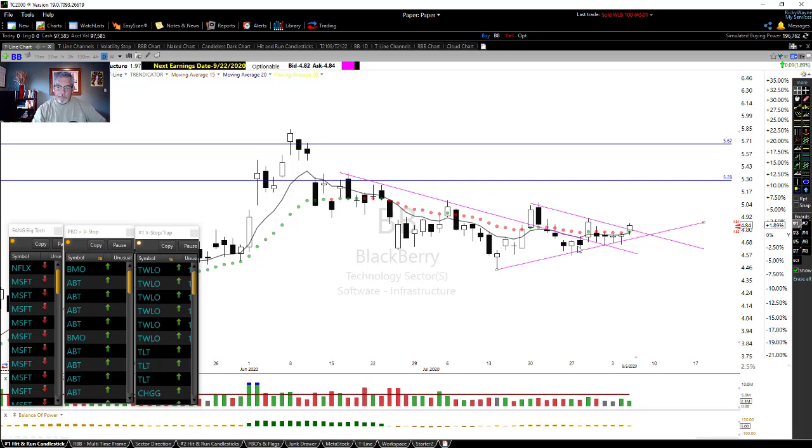So now what I'm looking for is this uptrend to continue. And with continuation, let's take a look at $5.30 for a nice little base hit on this. 8%, 8.5%, followed by up here at 560 or so.